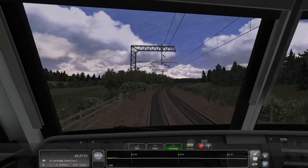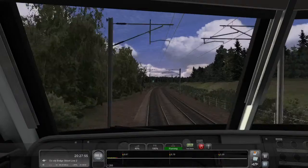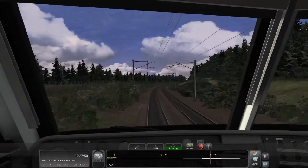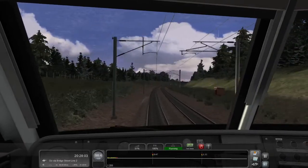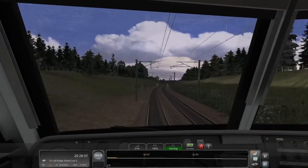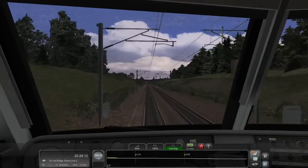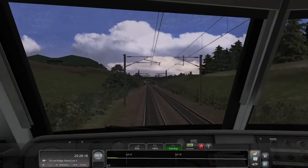Yeah, the West Coast Main Line North is a really well developed route. It's a shame about the suburban Glasgow being unavailable for a short period of time. I mean, it is available now, but it's only available as a route merge of the Springburn to Helensburgh route, which is bought for Trinson. And that's actually made by Rivet Games, not DTG.